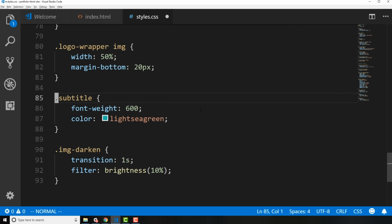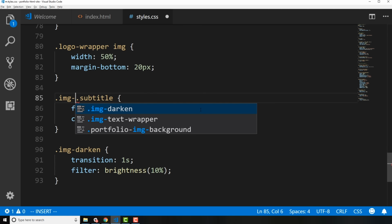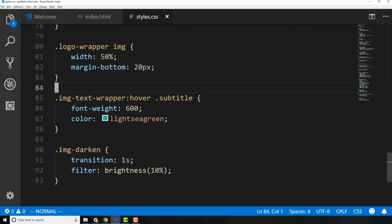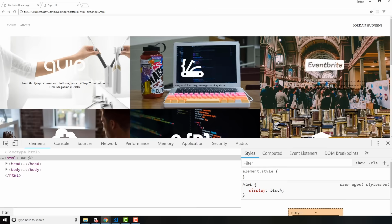So now let's come up here and let's add that specificity. So here we know this is the ending version. So what I'm going to do is say .img text wrapper, and then we're going to add it. So we're going to say only for that hover state, then this is what we want to occur. So I'm going to hit save there, and now if I hit refresh, then this only turns green and changes when I'm hovering over it. So that's working pretty well.